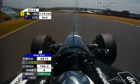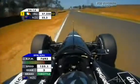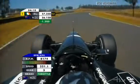It's much quicker, turn eight, than it looks. It's one of those corners, it's blind. You've got to hug the curb. Now get the speed off the car. Now get on the throttle because turn nine is easy to overdrive. Had a touch of oversteer that time. Now into the final section.